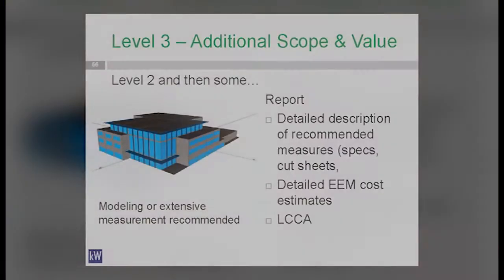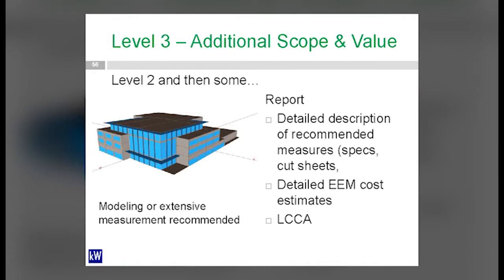So a level 3 is level 2 and then some. You include detailed descriptions of recommended measures, specs, cut sheets, detailed cost estimates, and lifecycle cost analysis. That's what LCCA stands for. So level 3 requires lifecycle costing. It's not hard to do.